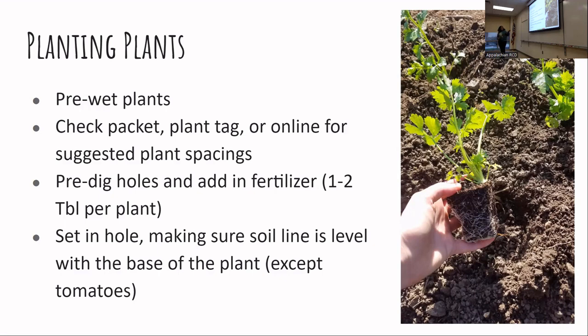So set the plant in the hole, making sure the soil line is level with the base of the plant. This is the base in the soil block, so don't bury the plant beyond this point. You want to make sure that this is covered in soil, but not buried in it, okay? Except for tomatoes. Tomatoes, you just want to shove them in.